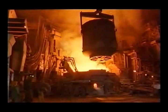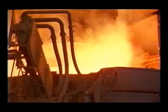Steel is created by adding carbon to molten iron ore. When iron is heated, the crystal structure of its molecules spread out and can absorb the smaller molecules of carbon. As the iron cools, the carbon is trapped within the iron molecules, creating a much stronger metal, steel.